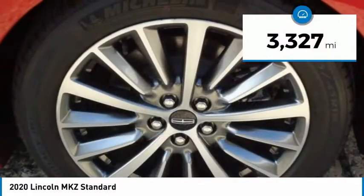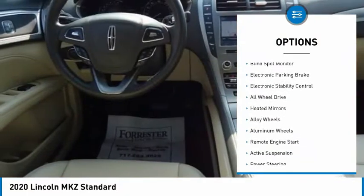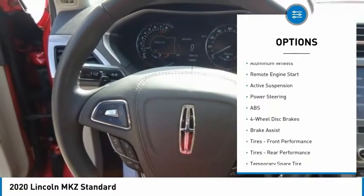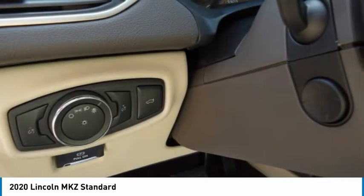This vehicle has less than 4,000 miles. Here are some of this vehicle's great options: tire pressure monitor, turbocharged, blind spot monitor, electronic parking brake, electronic stability control, all-wheel drive, heated mirrors, alloy wheels, aluminum wheels, remote engine start.